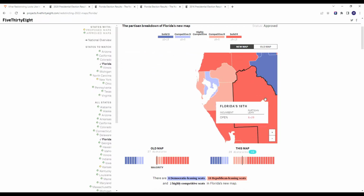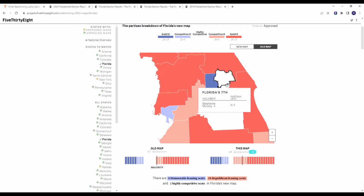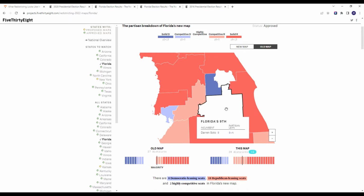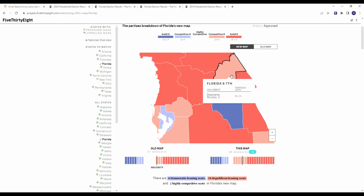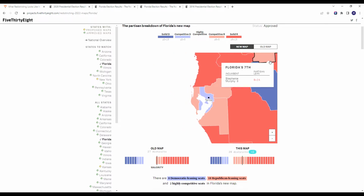Also, you could see by Orlando, the old map had about 3 Democratic districts, 1 Democratic safe and 2 leaning. Those are consolidated now into 2 safe Democratic districts, and basically making Stephanie Murphy's district an R plus 14. Again, destroying her congressional career. She's not going to win re-election in a district that red.